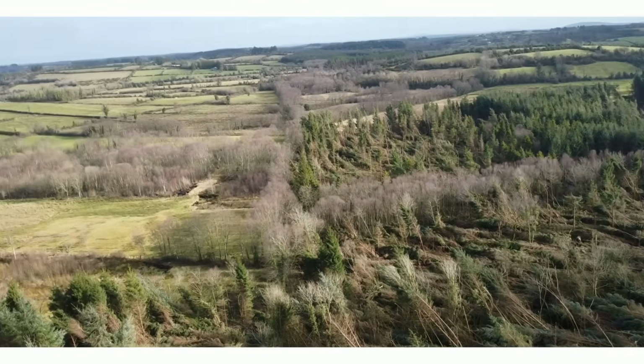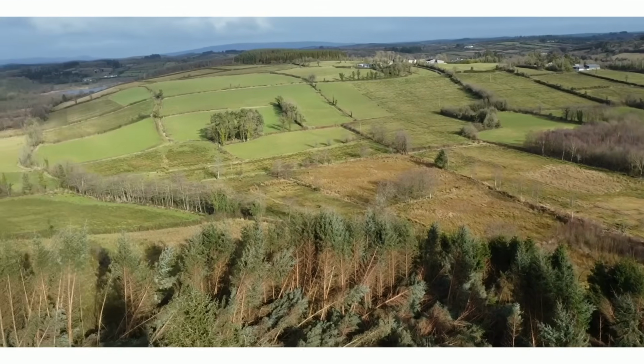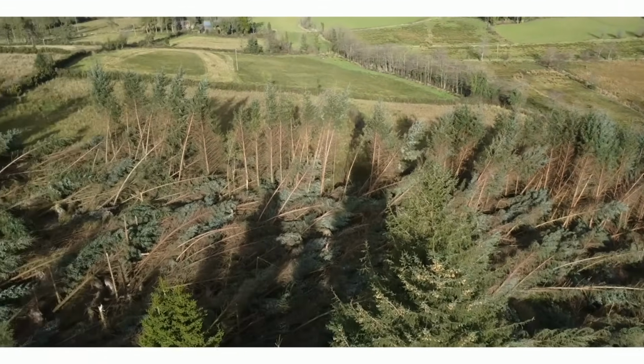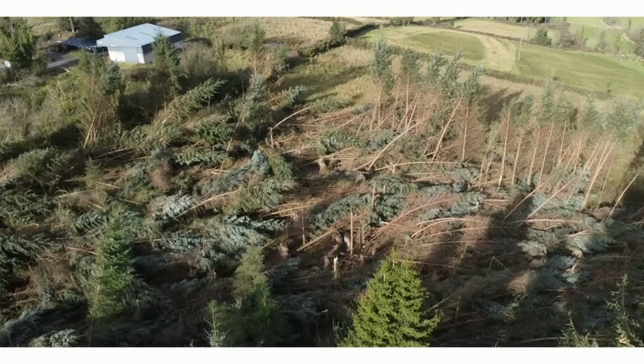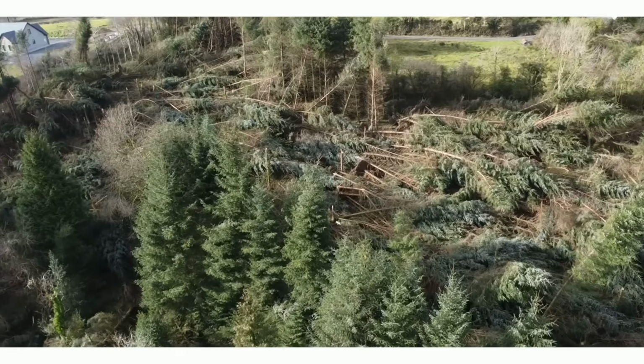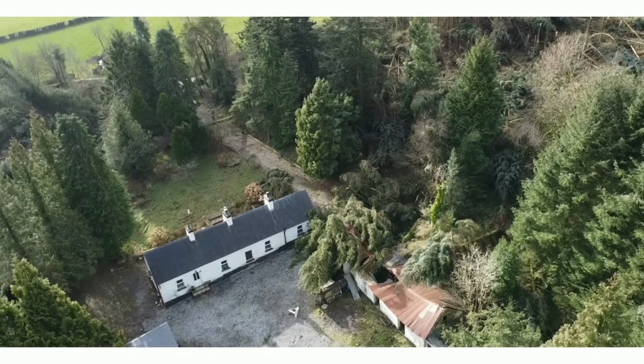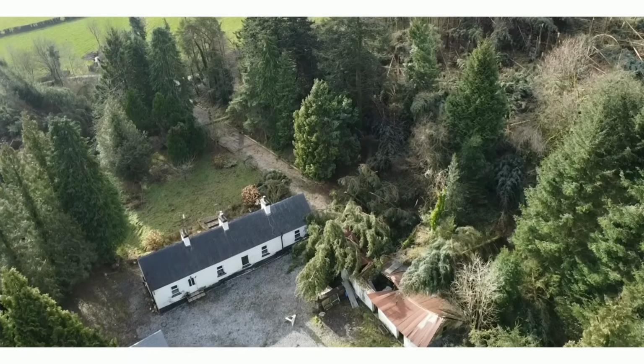Our house, or the cottage, stands on just under half an acre. But you can see the colossal amount of damage that's been done around the area. But looking around, it's just a beautiful place to be. It really is. Even amongst all that devastation, it's a beautiful place to be.